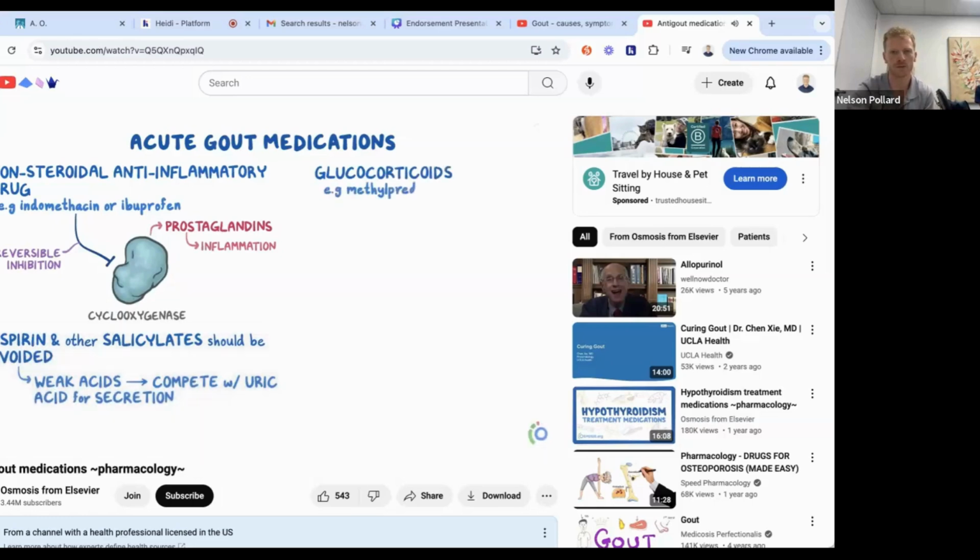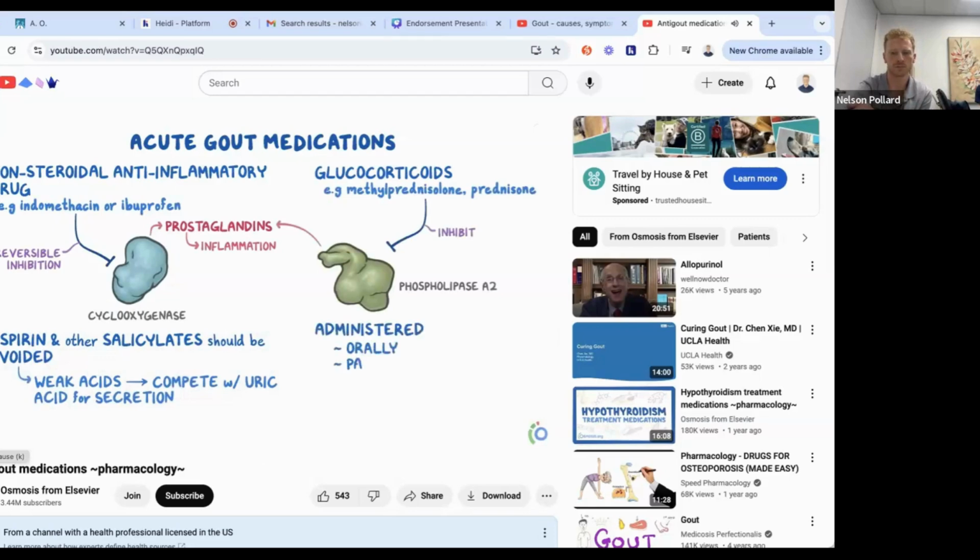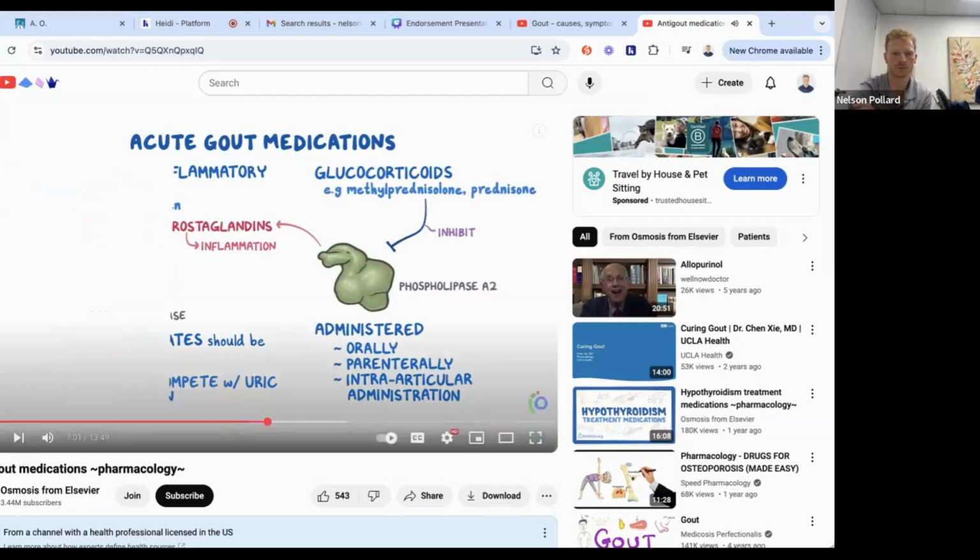Corticosteroids such as methylprednisolone and prednisone work by inhibiting phospholipase A2, which is another enzyme responsible for the production of prostaglandins. Moreover, these medications can be administered orally, parenterally, or by intra-articular administration. Obviously for us, the glucocorticoids are less relevant. In this case, we're more focusing on NSAID and colchicine.